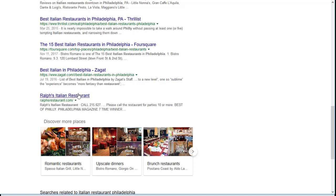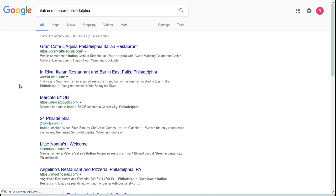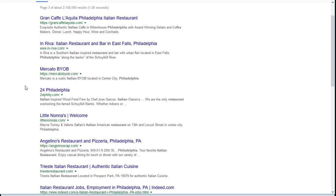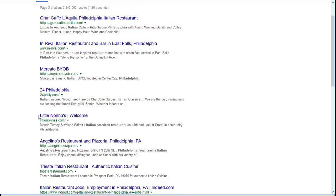So let's talk about how Ralph's gets to this point. And let's look at the third page. This is 3 pages deep where most people are not going. Why is Mercato or Little Nona's on the third page? Yeah, they're Italian. Little Nona's is a great Italian restaurant. I've been there a few times. It's awesome, but they're not on the first page. So it's almost like they're invisible on the Google searches. They could probably get a lot more business if they just did some SEO and got on the first page. So I'm going to take you through why.